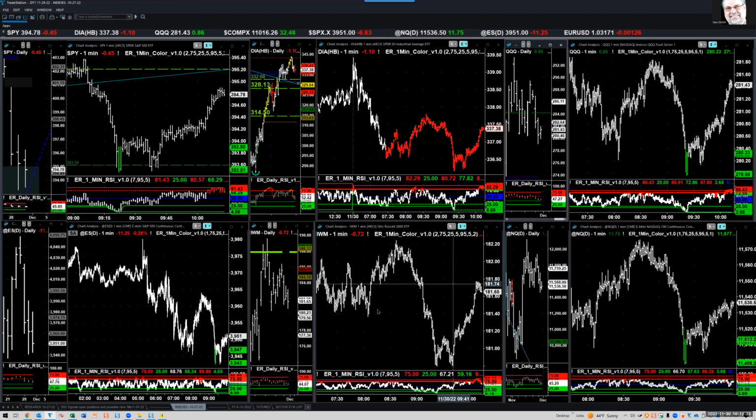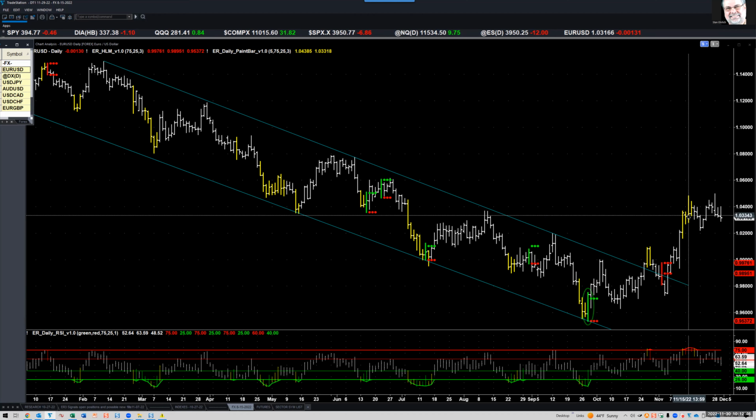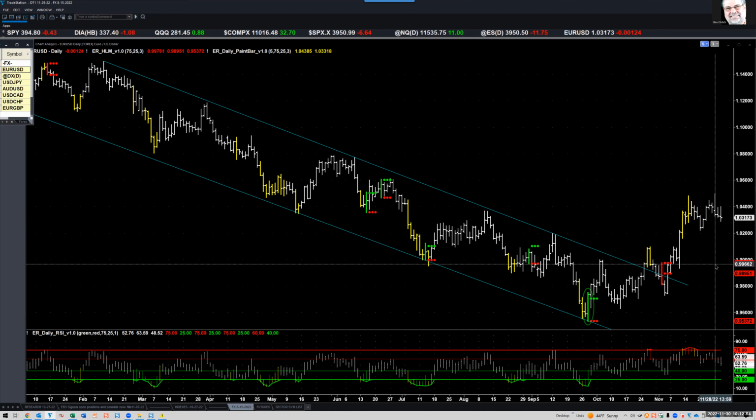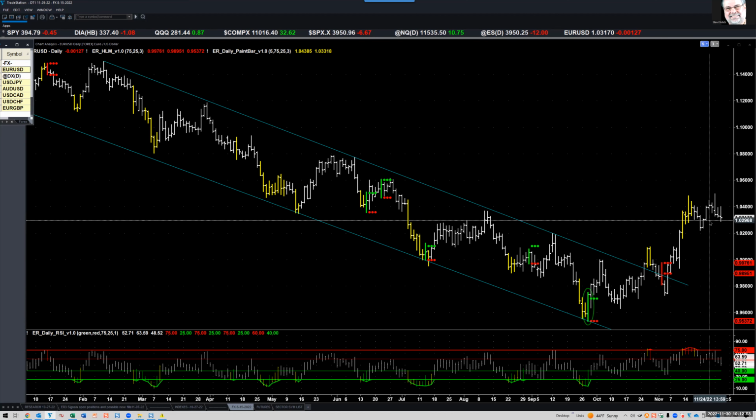First, touch on forex. Pick the bottom of the euro dollar. That's green. That's an ER buy signal, smack on the low of the move. Looks great so far. Got overbought, going sideways for a week or two. This is the euro to the US dollar. So if you want to go to Europe, do it quickly, because we did see it down to 95-ish, and it's already back up to 103.